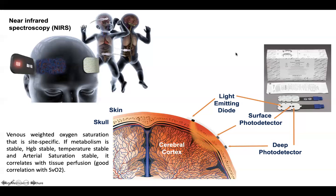So the little probe will be sending some light emitting diode, and you're going to have surface and deep photodetectors through which then you're able, by the infrared light, to obtain some measurements through which the algorithm of the machines will provide you an estimate of that venous saturation, venous weighted saturation.